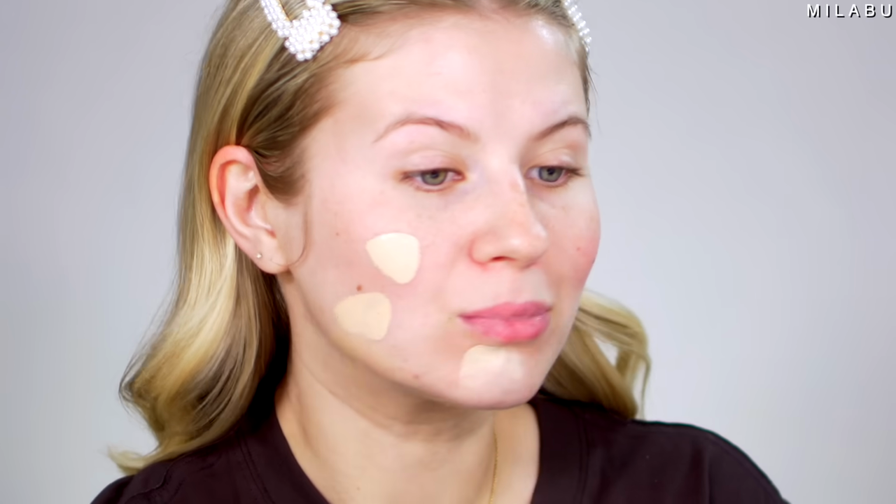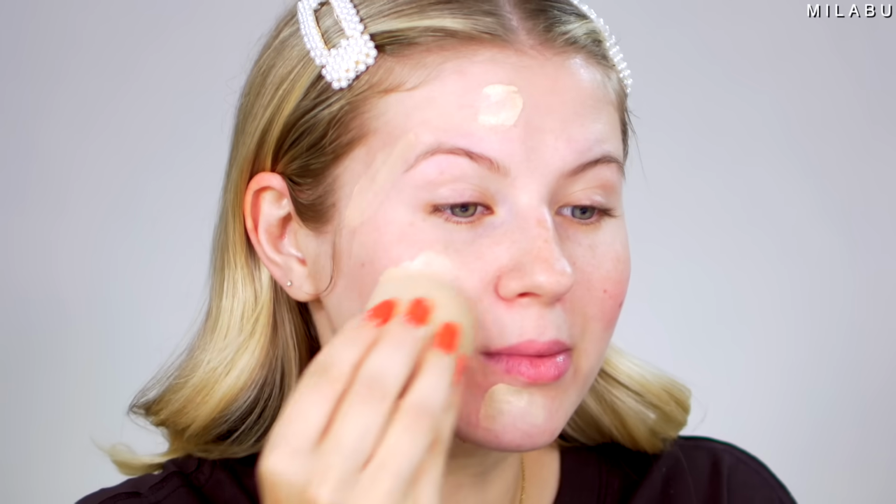They say use your fingertips for more of a lighter coverage. For a higher coverage, use a brush. And for buildable coverage, use a makeup sponge. So you know what? Let's go with the makeup sponge and then let's see if we like it with a brush, and then we can go from there. Okay, so this is B20 Ivory. This is a little too light, and it's definitely a little more yellow.